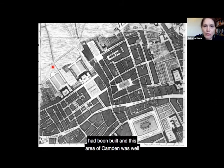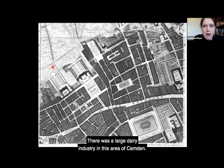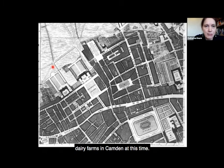And this area of Camden was well known for its pastures. There was a large dairy industry in this area of Camden. And in fact, Sainsbury's, which started in Camden, one of the earliest Sainsbury's stores was on Queen's Crescent, actually started as a purveyor of dairy goods because there were so many dairy farms in Camden at this time.